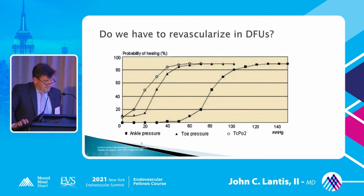But we do know that if we can possibly revascularize patients, including patients with diabetic foot ulcers, and this graph is a slightly old one, but I think a valid one. It's just looking at 3 different methods of evaluating perfusion to the tissue. The square boxes are ankle pressures that we know are artificially elevated in DFUs. Toe pressures with the triangles, and TcPO2, which is cumbersome, but probably the best one out of this group for diabetic foot ulcers. As you improve these numbers, the patients get better, and this is pretty straightforward.